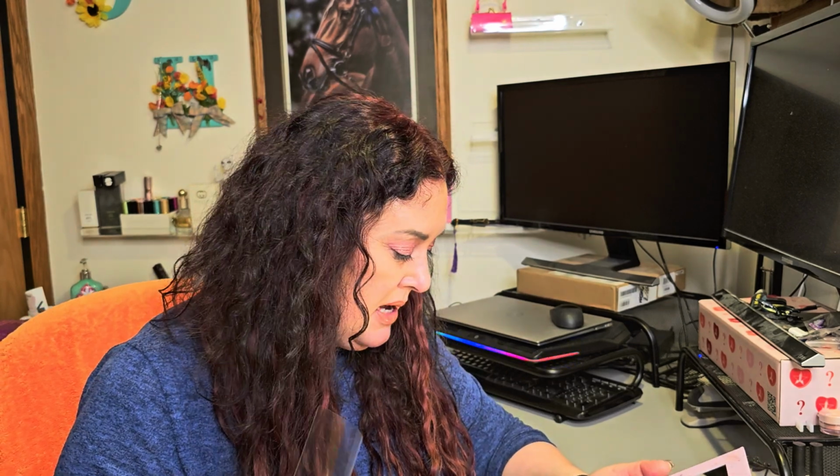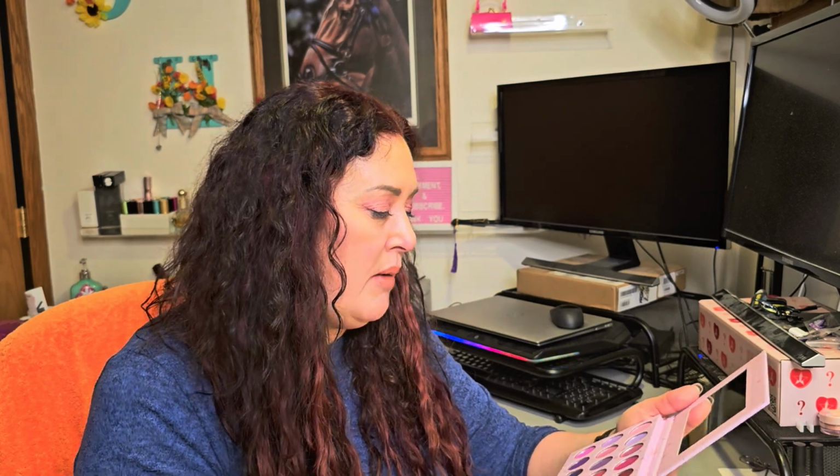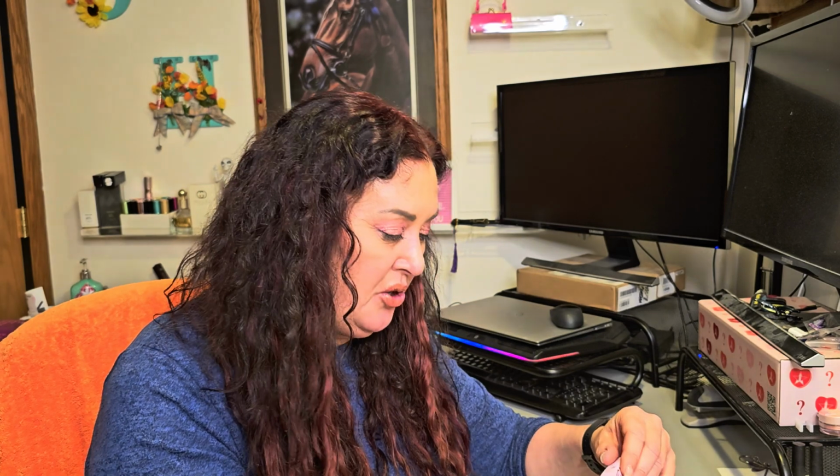She's pretty. I already got me some makeup on, but look at that. Duochrome. A couple in here I would be less likely to use, but most of these I'm looking at and going, those are my shades. I like those colors. What do y'all think? So that is $30.